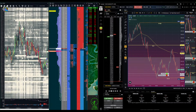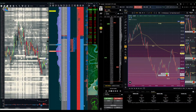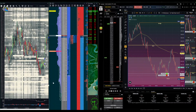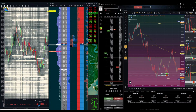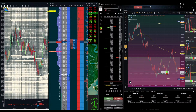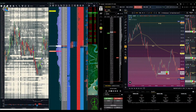Because the bigger the initial balance, the more likely the initial balance extremes will hold as the high and low for the entire session. So when's the last time we saw that? We saw that on February 11th. And I think that was unemployment day.